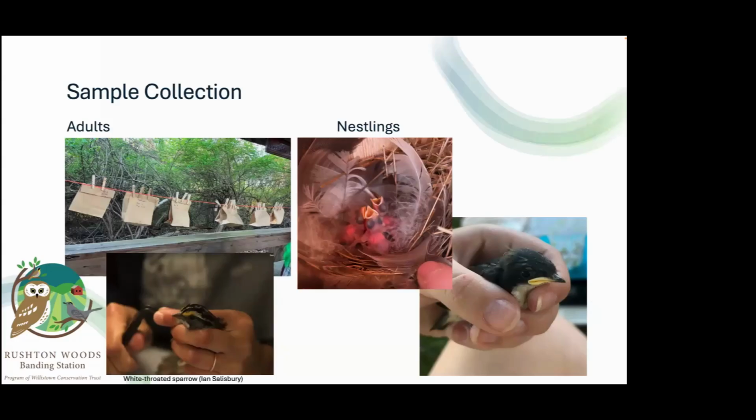So in order to collect our samples for the adult birds, I got to work with Russian Woods Banding Station. They were very kind in letting us sample fecal samples from their birds from their past spring and fall banding seasons. And normally their method for capturing birds is passive mist netting, and they'll transfer the birds into a cloth bag until they're ready to be banded. For my research, they allowed us to put the birds into paper bags, and that way, if the bird produced a sample while inside the bag, I could then take that bag with me back to Westchester and process it in the lab.